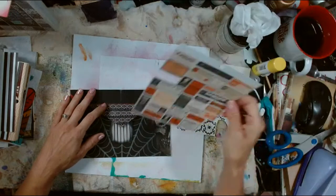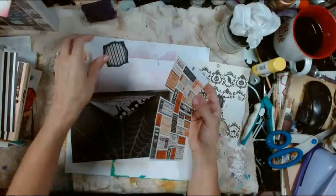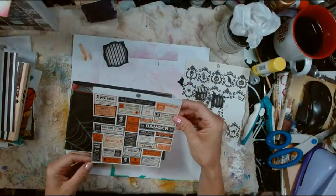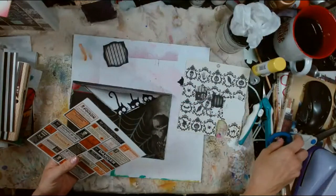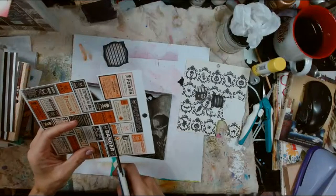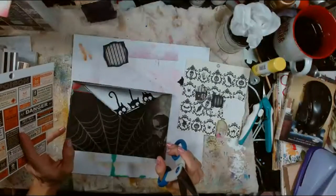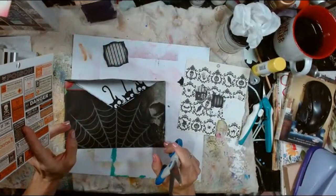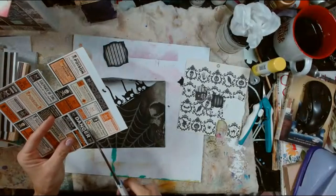I have an idea. I'm getting to craft today. Yay! Yipper-doo. That ugly bird. Oh, you would if you could. That is so nice of you.